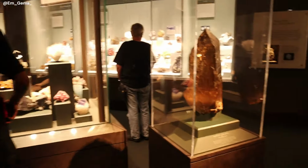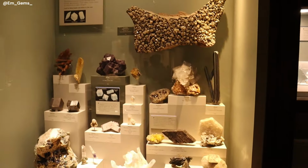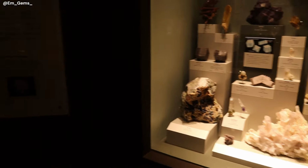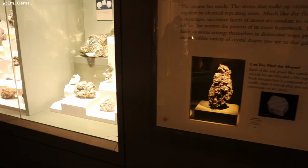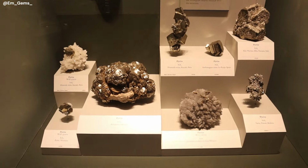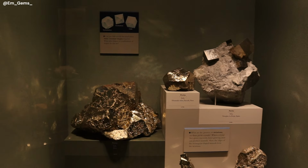But oh my, this gallery of minerals, I have never seen anything like it. Some of these specimens are just out of this world. I know they're from this world, but I have never seen crystals like this. They had everything you could think of and some of the most beautiful pieces. And they were such big specimens as well.